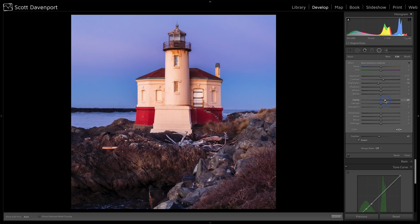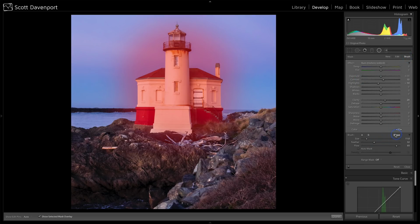Let's see. Last thing will be to clean up the mask itself. Let me hit the O key. We'll turn on that overlay, see what this is affecting. Okay, pretty good. A little bit on the rocks, I'm not going to mind. I don't want it up in the sky. Brush and the erase auto mask. Full flow, because we really don't care about anything up in that sky area. And we'll just brush through that.